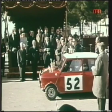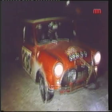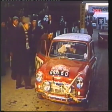We did actually, well, you know, we won the Monte Carlo Rally four times, but the third time, we were first, second, and third overall and disqualified for having the headlamps dipping onto the spotlights so the French could win it. For previous Monte Carlo winner, Paddy Hopkirk and his team, a bitter disappointment.